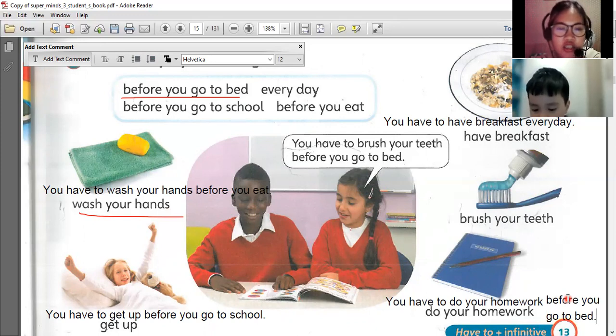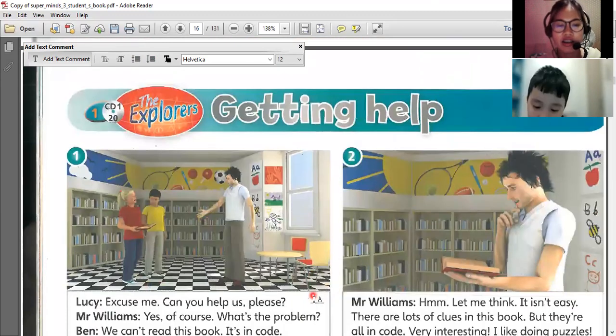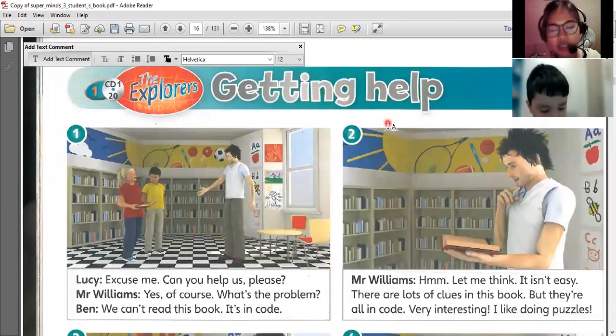All right. So we're done making sentences using have to plus the infinitive verbs. Okay. Now let's go to the next part. Okay. Oh, it's now the explorers. It has getting help. All right. So here I will be Lucy, you'll be Ben, and Mr. Williams. Okay. Okay. So I'll start.